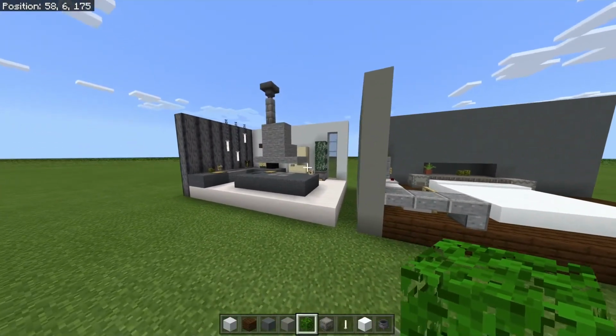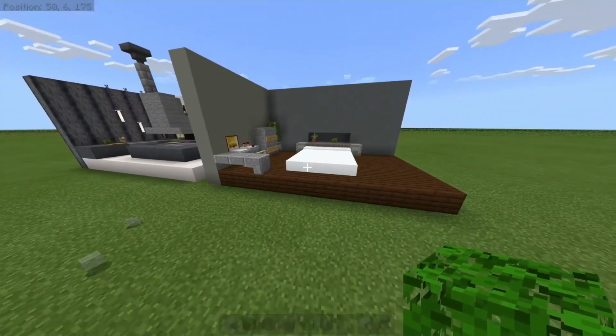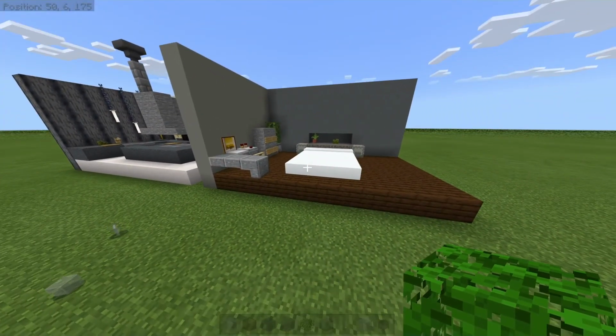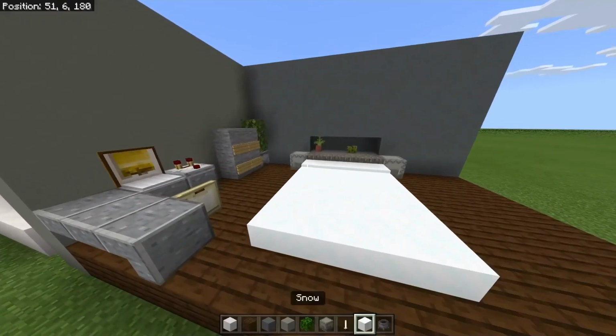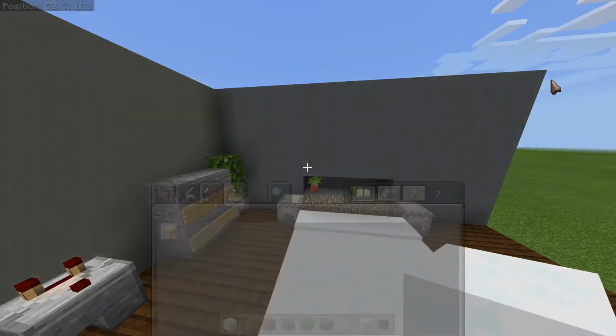Remember, 3 high for the kitchen, 2 high for the living room and bedroom. 3 high for the bathroom if you're feeling it. I don't think I would ever do that, but you know, you do you.